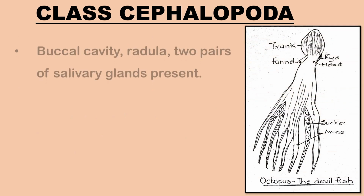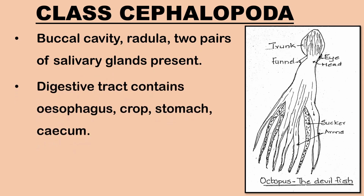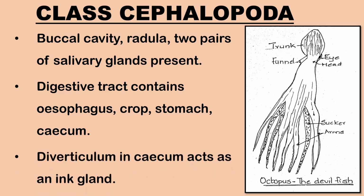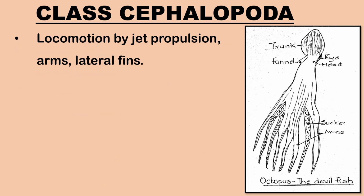Cephalopods have a buccal cavity, a radula, and 2 pairs of salivary glands. The digestive tract consists of esophagus with crop, stomach, and cecum. The cecum possesses a diverticulum which acts as an ink gland. Locomotion takes place by jet propulsion, arms, or lateral fins.